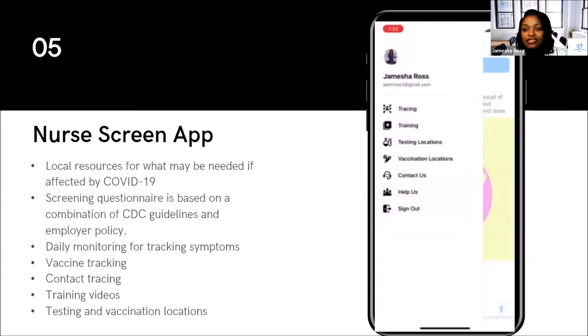So we're to the menu now. And the menu, I just want to show you that all these options can be placed at the bottom as tabs as well. But in this example, they're all in the menu. If the employer wants to do contact tracing internally, they can use the tracing option at the top. Training is also in the app. So right now we have COVID-related training videos, anywhere from hand washing to stress management, because it's stressing everyone out. If you want to find your local testing locations, you can click there. If you want to find your vaccination locations, you can do that.